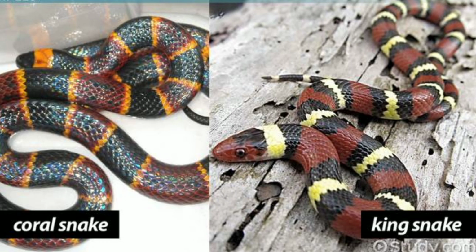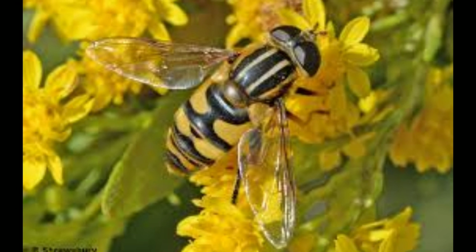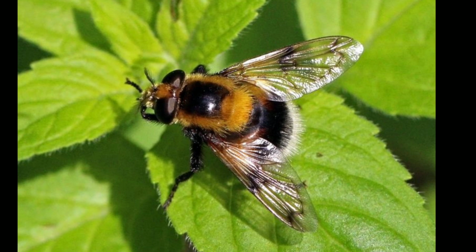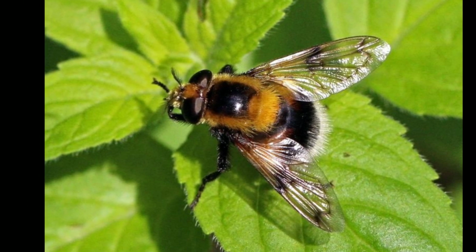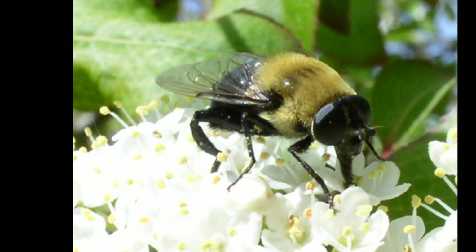Batesian mimicry is a form of mimicry where harmless species have evolved to imitate the warning signals of harmful species in order to scare off their enemies. While this appears to be a true bumblebee, this is actually just a hoverfly that coincidentally feeds on pollen and nectar much like the bumblebee.